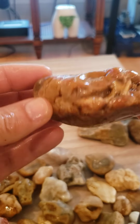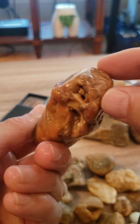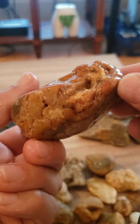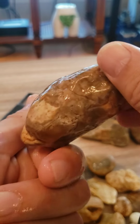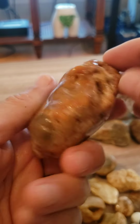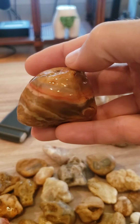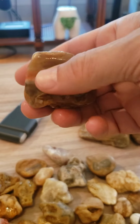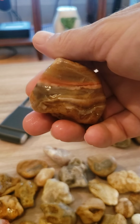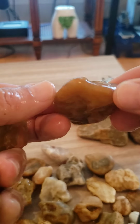This is a nice one that I'm wondering if I can shape into a tower, a little tower or something. It just has so many different colors. It's definitely hard as hell. It's definitely a chalcedony. There's definitely jasper and of course chalcedony. My faves. And banded irons that went to quartzite. Could be some chalcedony in there, like this guy.